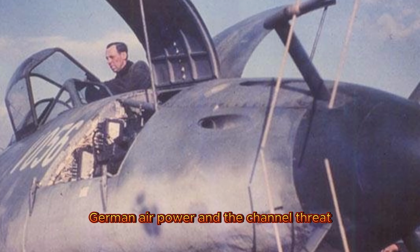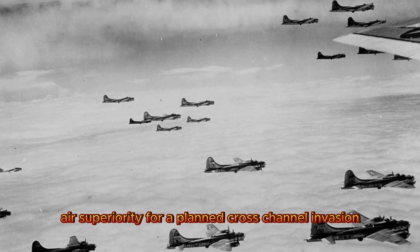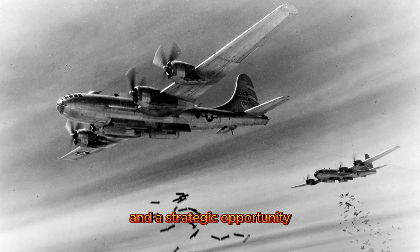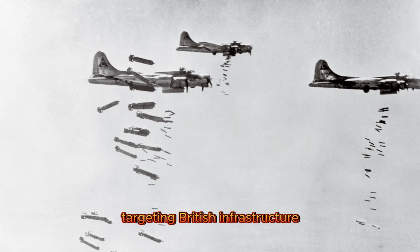German air power and the Channel threat. The German Luftwaffe's campaign aimed to establish air superiority for a planned cross-channel invasion. The English Channel posed both an obstacle and a strategic opportunity. German bombers and fighters targeted British coastal installations, hoping to weaken defences and pave the way for the invasion of the British Isles.